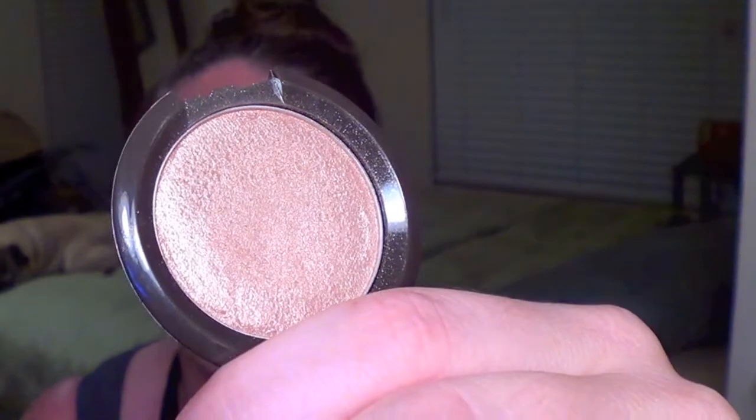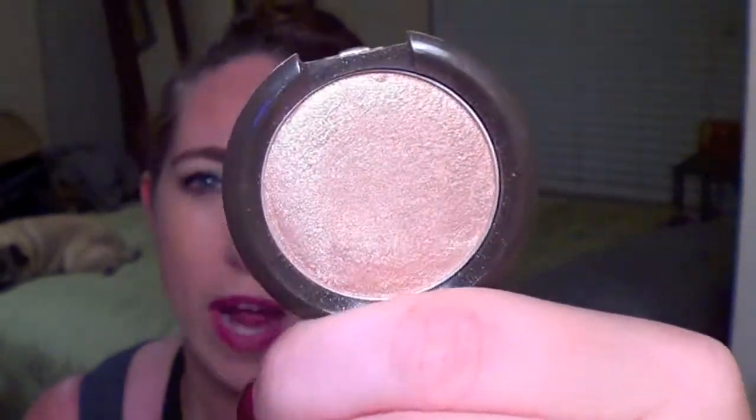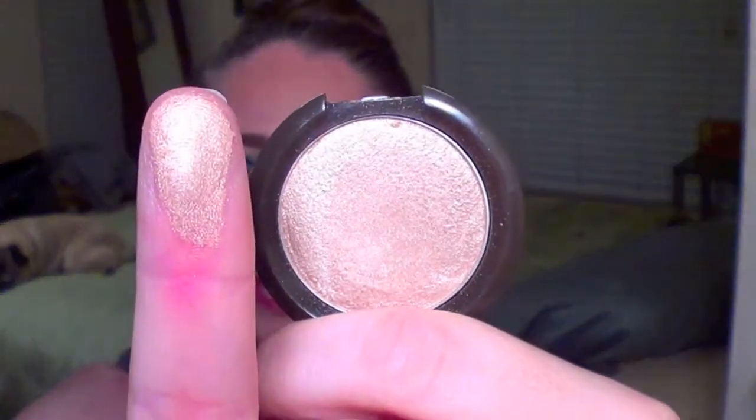I just think that Opal is very beautiful. It's not white, but it's not pink. It's really just somewhere in that kind of neutral color. The pigments on Becca's products are really nice. I think they do a very good job with their formulas. They're just very soft, very creamy. I think they wear well throughout the day. They definitely show really well on your face. So again, you can see that this one down here is Opal, and a little bit darker than the Laura Mercier one, but still a really pretty color.